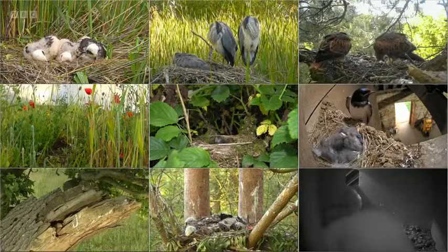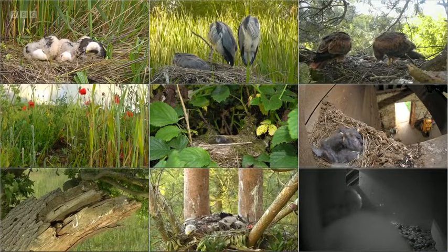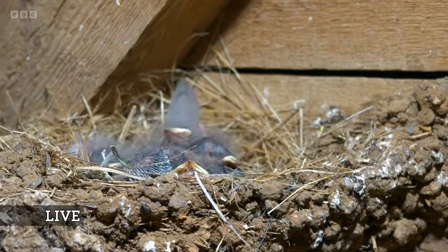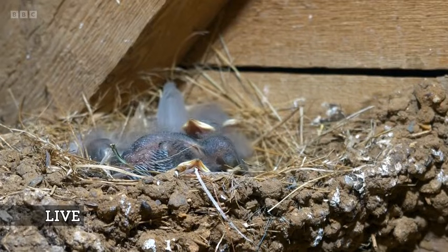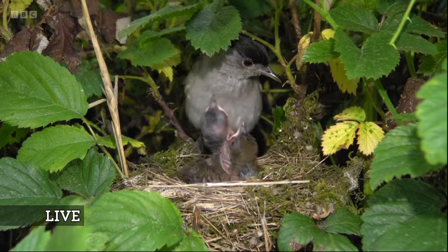Indeed. Let's take a look at what we've got now. Yes, there they all are. I tell you what, let's go to the swallows. Look, oh, the swallow was there, but it's just flown away. Let's have a look at those youngsters. Look at that. Blackcap's back, apparently. We could go to Blackcap.